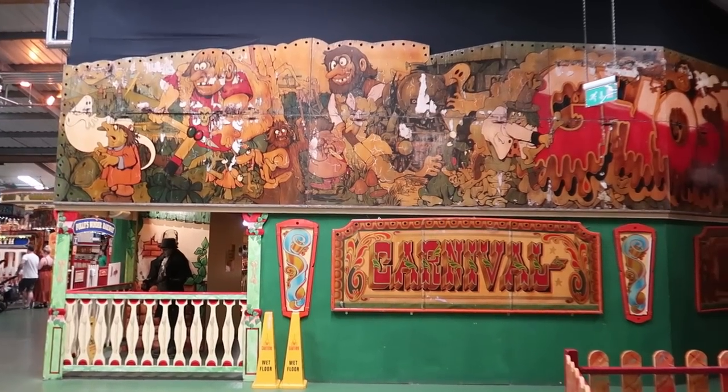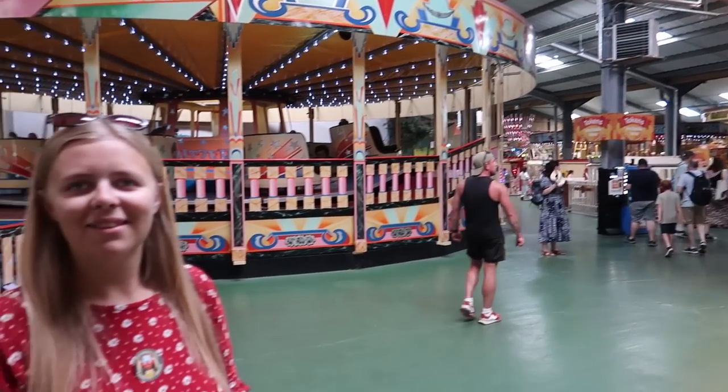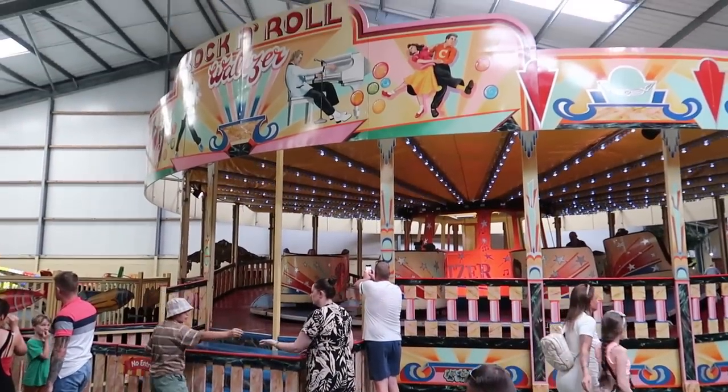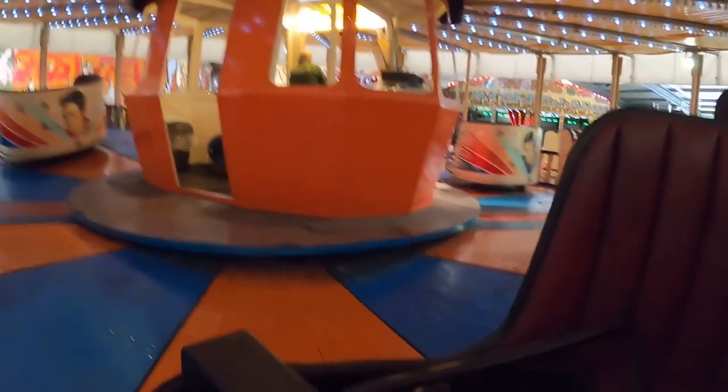We've got the ghost train coming up shortly. Amazing, it really is. But I'm going to take you on the waltzer next. I don't think Charlotte's coming on. You've done a couple of spinny rides there. So I'll go on the waltzer just over here. The rock and roll waltzer. Let's go and give it a ride. Off I go then on the waltzer. Let's see how I get spinning on this. I think I've had some pretty good ones in the past, actually.